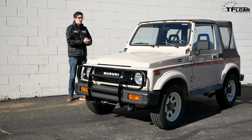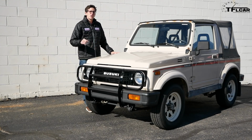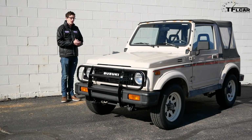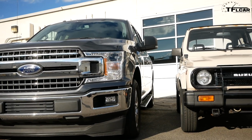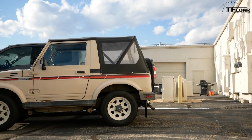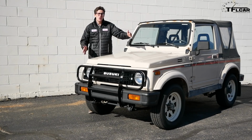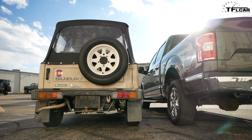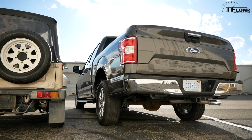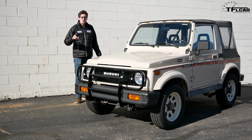Now, the whole result of this K-car legislation means that when you park the Samurai next to the most popular, best-selling vehicle sold in the United States right now, the Ford F-150, it looks absolutely minuscule. The F-150 dwarfs it in just about every dimension. The Samurai here is only 60 inches wide, about the width of many side-by-side UTVs. It's only 135 inches long. This thing is tiny, but surprisingly, it has a ton of room on the inside.